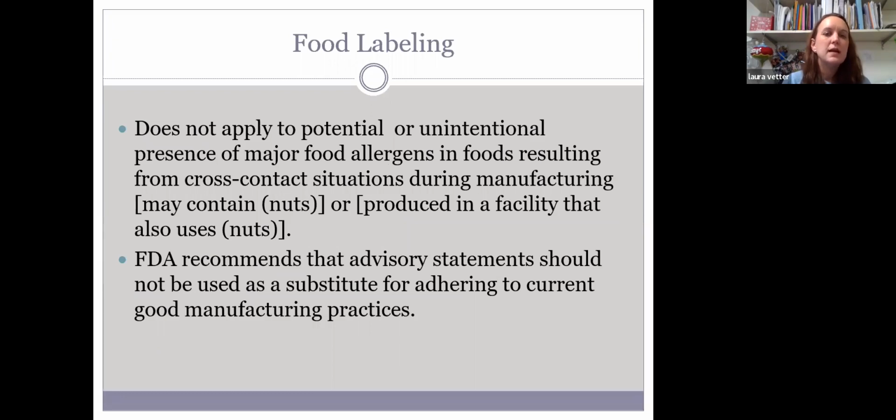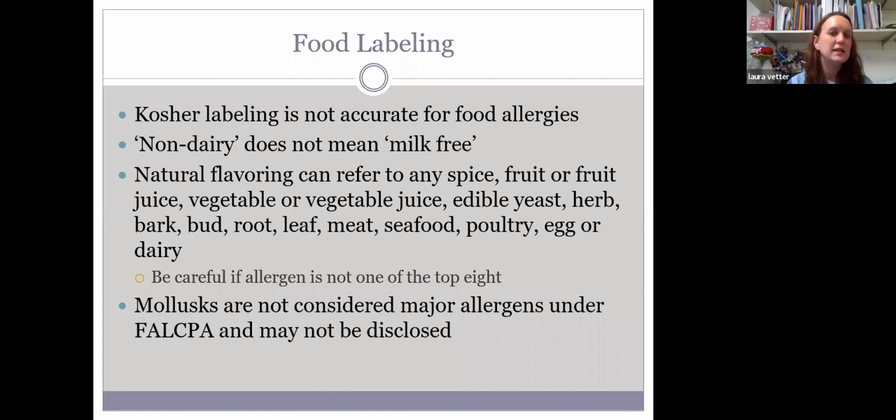The food labeling does not apply to potential or unintentional presence of major allergens in foods that can result from cross-contamination in manufacturing. The FDA does recommend that an advisory statement be on there, such as it may be processed in a factory, but it is not required. Kosher labeling is not accurate for food allergies, and non-dairy does not mean milk-free. So again, milk allergy is a tricky one to decipher on a food label.